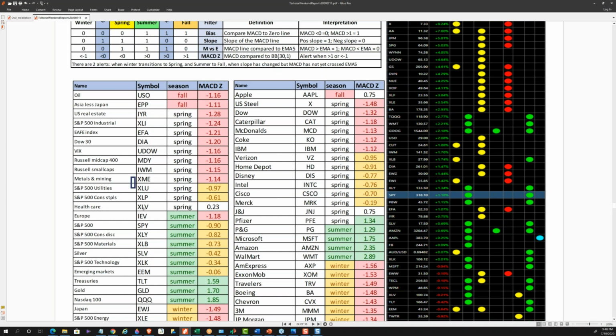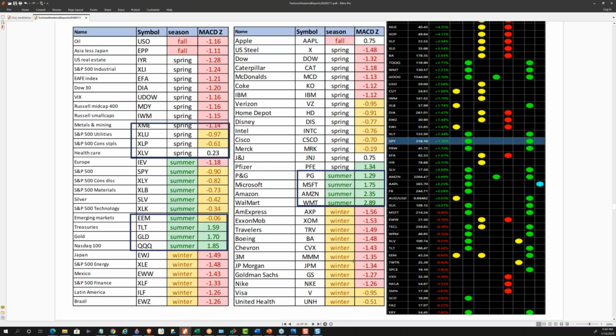These top level guys in the spring, and then these strong summers. Now that the RL10's back in the summer, those are the leaders. And these laggards here, though, deep in the winter, just horrible. Those are the oversold conditions, and maybe they have the most to recover.